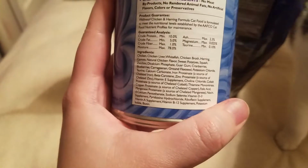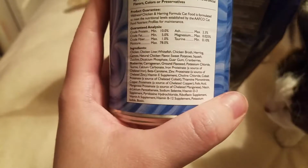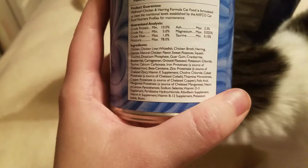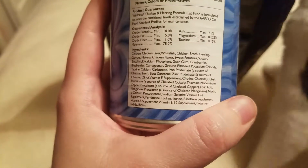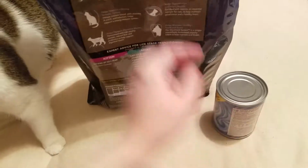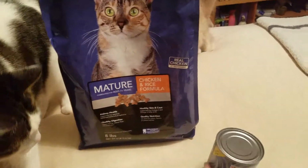But this one here, I'll show you the ingredients. As you can see, it starts out with fresh fish and chicken, and then we go into sweet potatoes and cranberries and blueberries and all this other stuff, which I know cats probably wouldn't be eating out in the wild. Well, if they were feral cats, I should say. But my cats love this stuff.